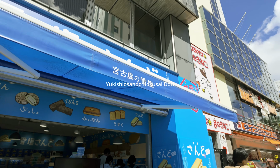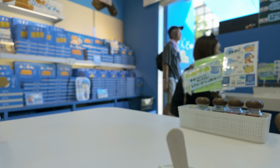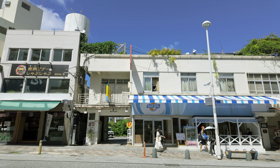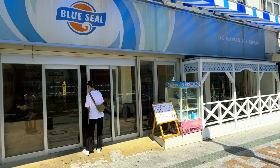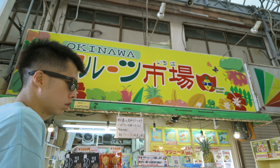This is exclusive to Okinawa only, and if you are going to Okinawa, you have to get their cookies. You cannot get it anywhere else. Next up, we checked out Blue Seal. Blue Seal honestly just tasted like regular ice cream to me, so I didn't think it was too special, but people there really like it. It tastes like American ice cream, but with Asian flavors, I would say.